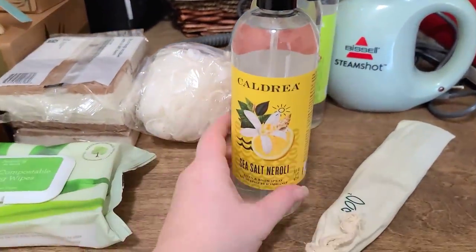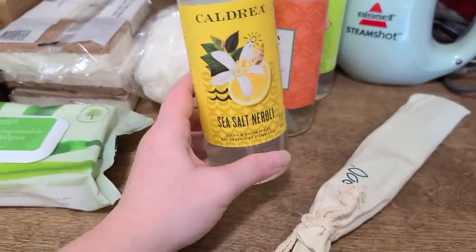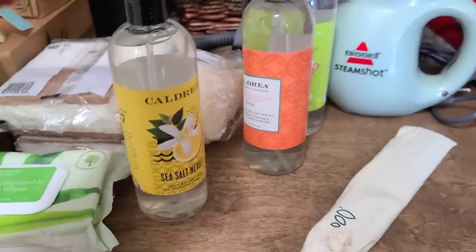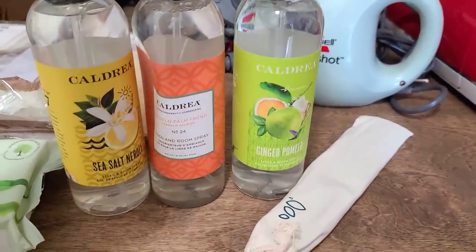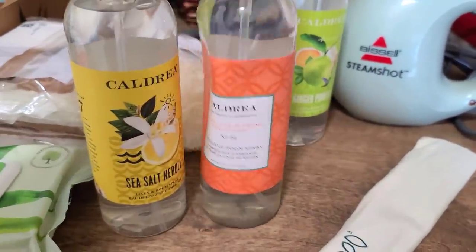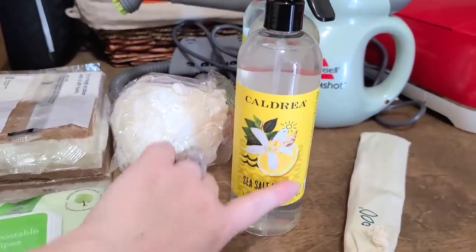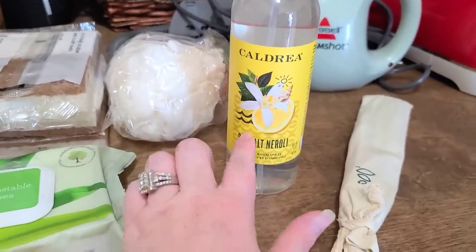And then you guys always ask what I spray on my bedding. It's this. It's the linen and room sprays. So Sea Salt New Orleans, one of my favorite. I also love the Tangelo Palm and Ginger Palmello. So I got those three. But the Caldrea sprays, I absolutely love on my bedding. So whenever you see me spray my bedding, it's always one of these. It's not always the same scent, but one of these.